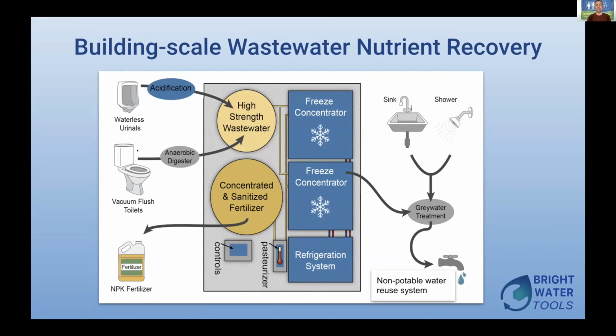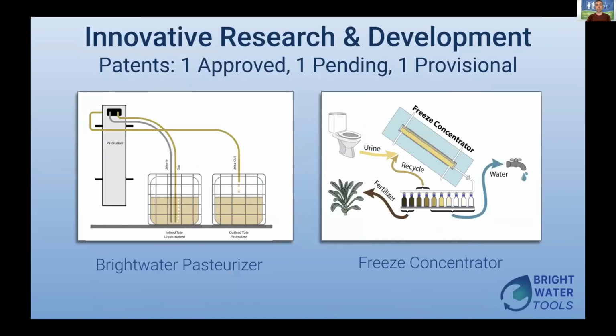I do want to mention that this part here, the anaerobic digestion of toilet waste, is one possible approach. There have been a lot of exciting discussions of different forms of aerobic or anaerobic digestion going on, including many at this conference. So I think there's a lot of great ideas that may end up in this system. What we're focusing on really, and our research and development has been putting the most effort into, are these two elements: the pasteurizer and the freeze concentrator.